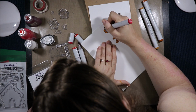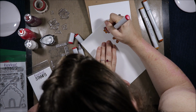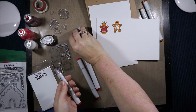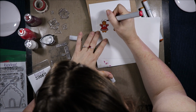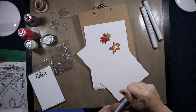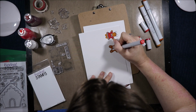Just going to take the R29 and do in between these scallops. They're a bit messy at the moment, but I'm going to try and add some white nouveau to them. I don't know how I'm going to go, but then I'm just going to add some spots to the bow with the R29. Now I'm going to take those same colours and do this little scarf. I'm going to do 2 pieces at a time.